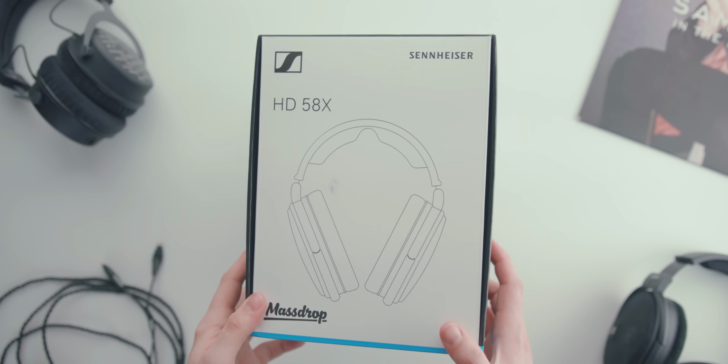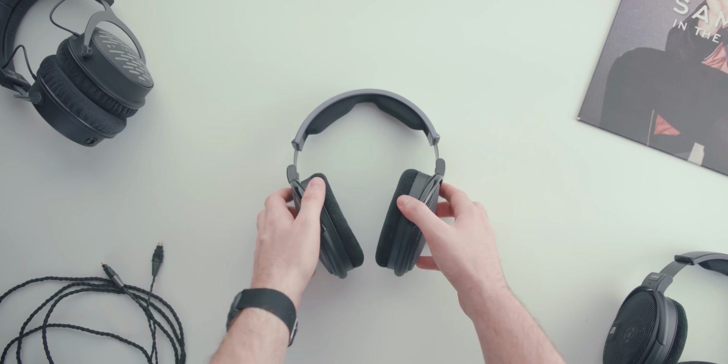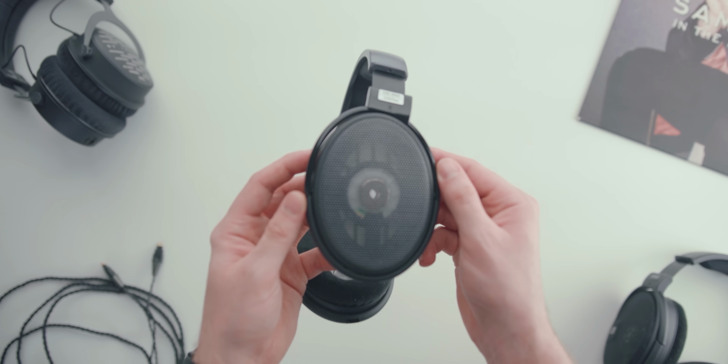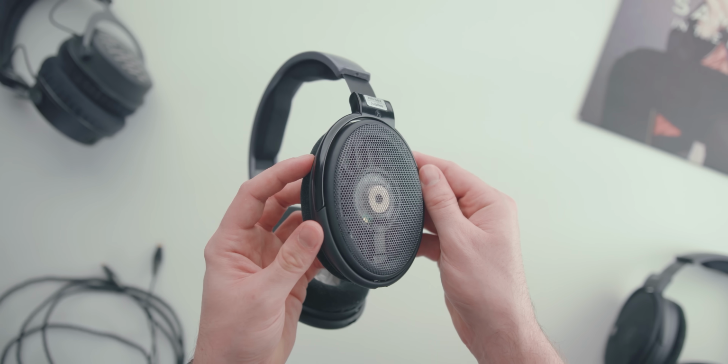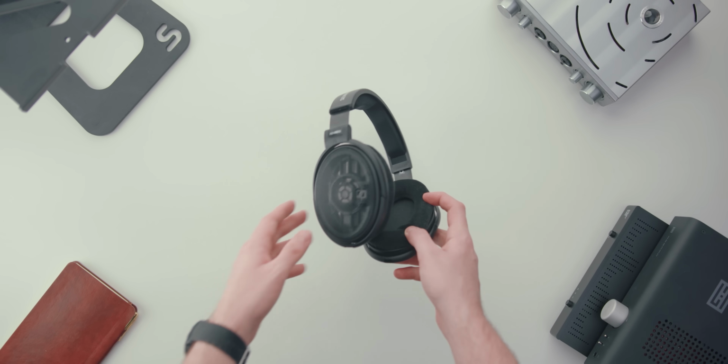And to be honest, another reason why this one is first on this list is because I think these are the most similar of all the headphones I'm going to talk about today. And I would actually consider the 58X to be about 95% of what the 660S is. The 58X is awesome. It's an amazing bang for your buck headphone. I do feel like the 660S edges it out.